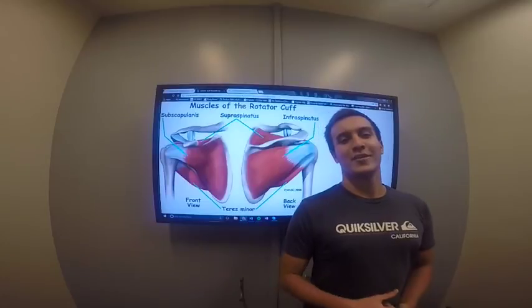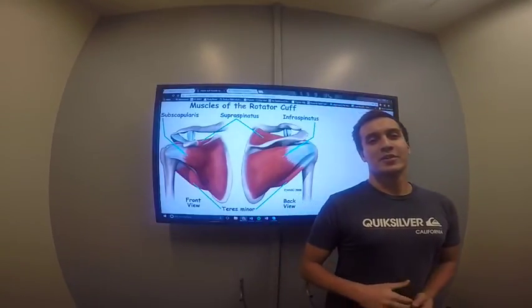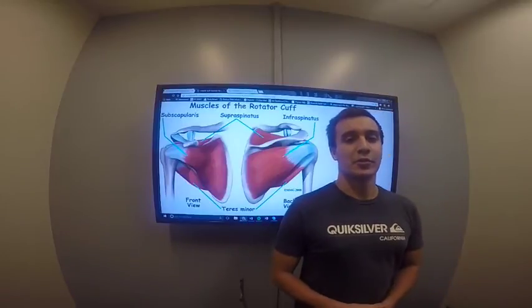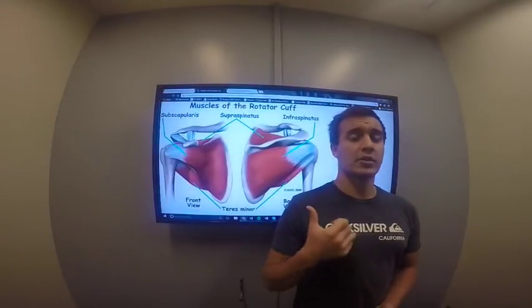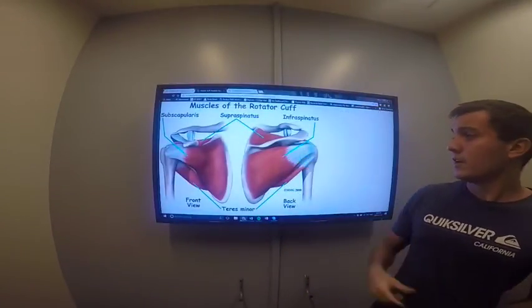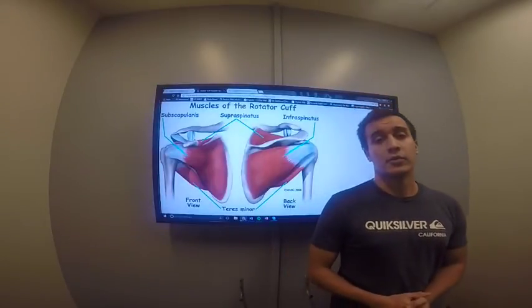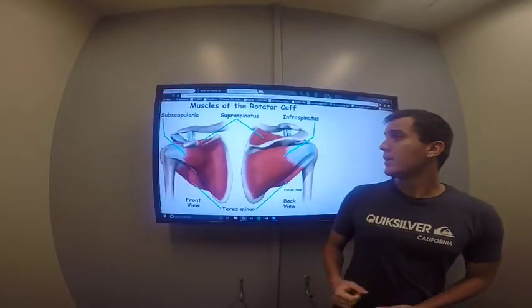Hi, my name is John. I'm part of the group Disconnected, and we'll be discussing possible treatments for rotator cuff tendinopathy today. Quick quiz. What is tendinopathy and what are the 4 muscles of the rotator cuff? As you could see on the last clip, Kobe Bryant suffered an infraspinatus tear, and that's one of the possible conditions with rotator cuff tendinopathy.